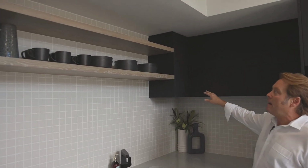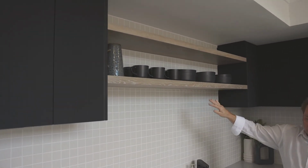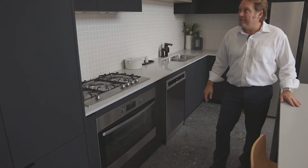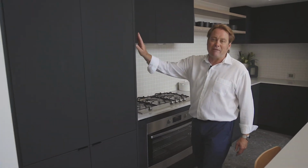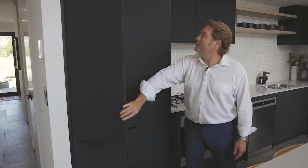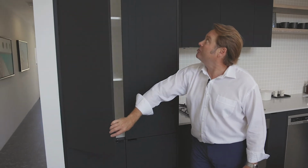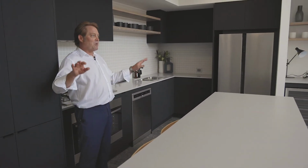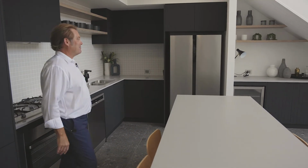Overhead cupboards, love the open shelving. Running down into huge 900 cooktop and oven. And how nice is this matte finish of this panelling door. So this is the pantry. Fully shelved, of course. Very nice. But back this way is the Hollywood stuff.